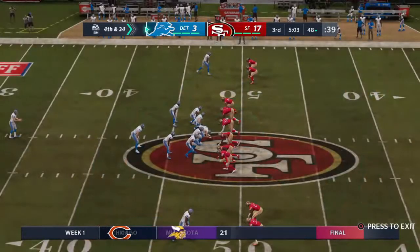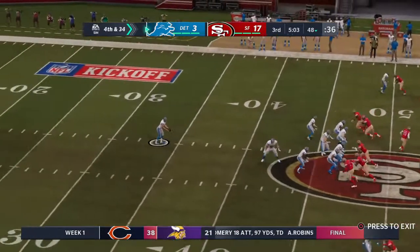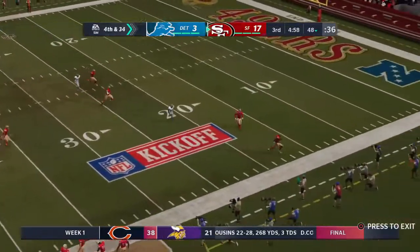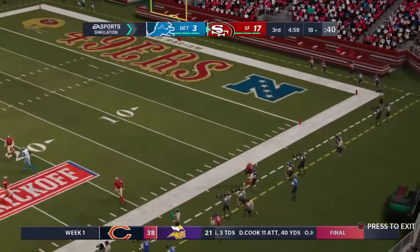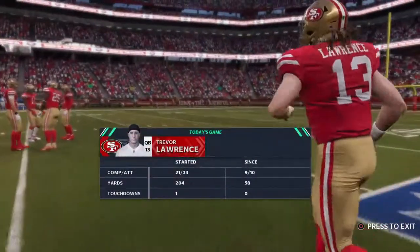Here comes the Lions punter now, as he's on here to punt it away. This is away, but boy, headed straight for the sidelines. And this will carry out of bounds. Where are they going to spot it now? At about the 18-yard line, it looks like.